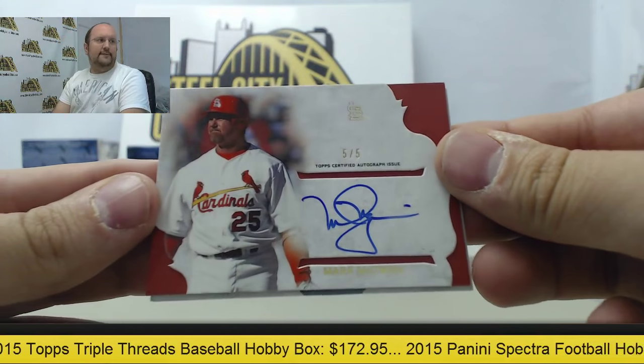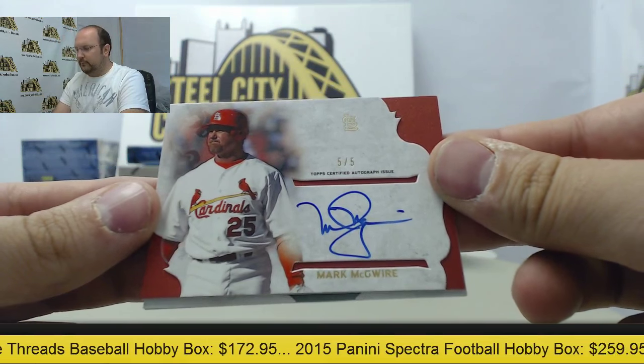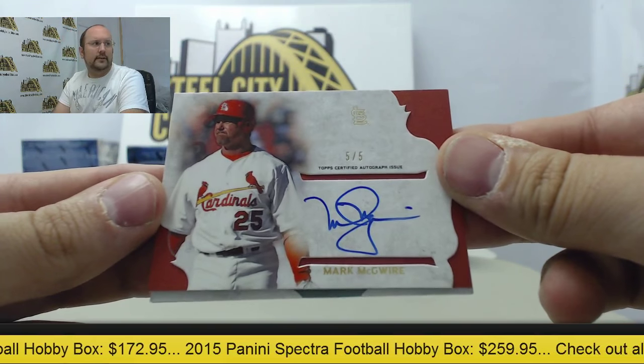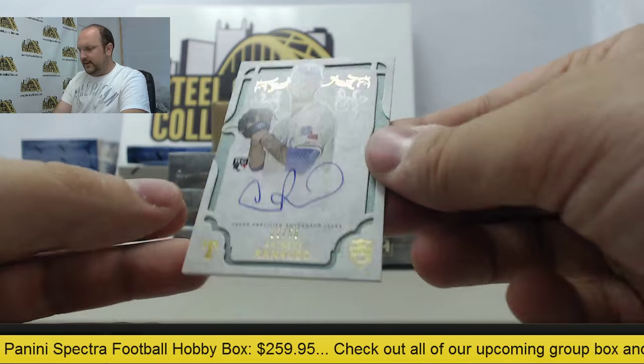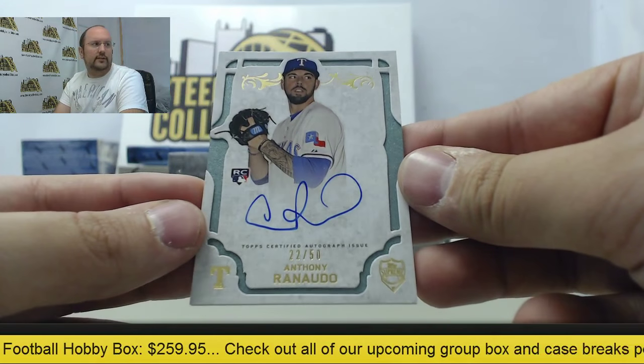All right, we have a 5 of 5 auto of Mark McGwire. Very nice one there going out to the Cardinals. And Anthony Rizzo, number 22 of 50.